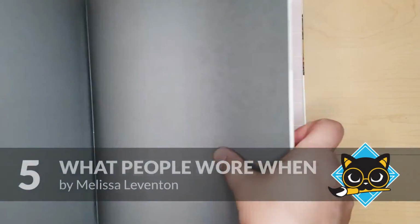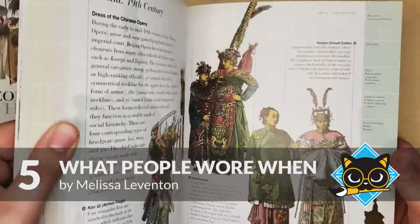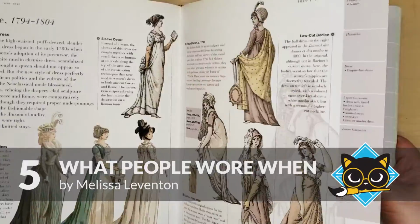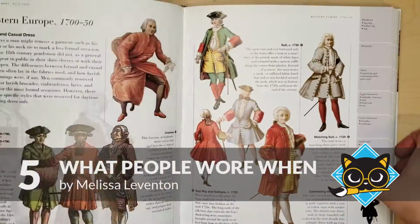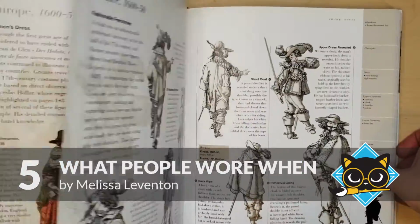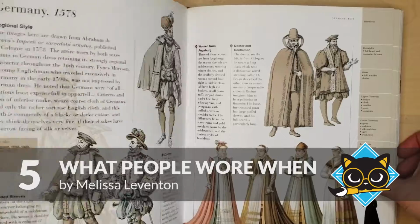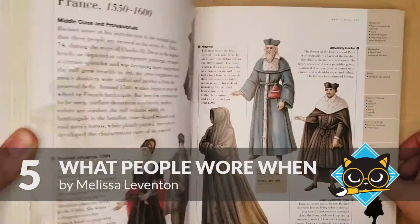What People Wore When by Melissa Levington. Since I'm not well versed in history, I cannot say if this book is accurate or not. I was trying to find a book that cataloged historical clothing and stumbled across this one. It starts as early as 3000 BCE all the way to 1800 CE.